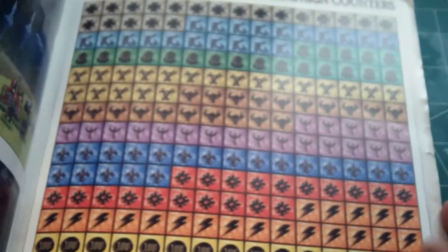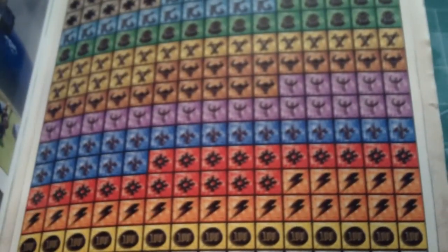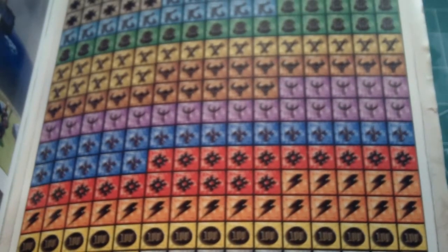Anyways, so the first thing that you see, in my particular version, hopefully yours would have this, is a set of campaign counters. We'll get into that a little bit more in the future.